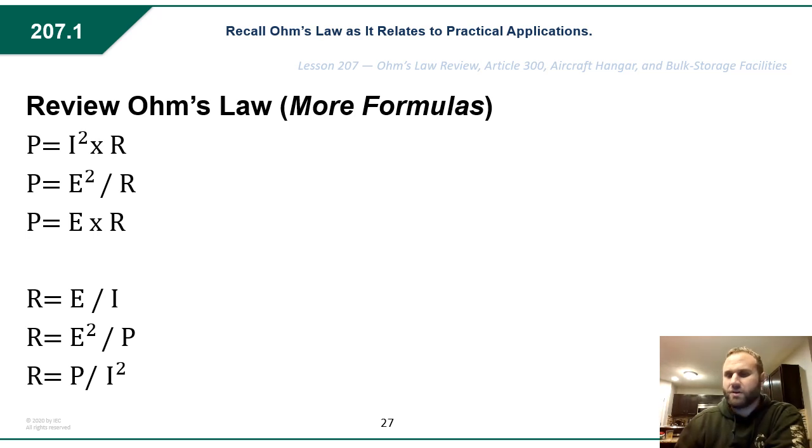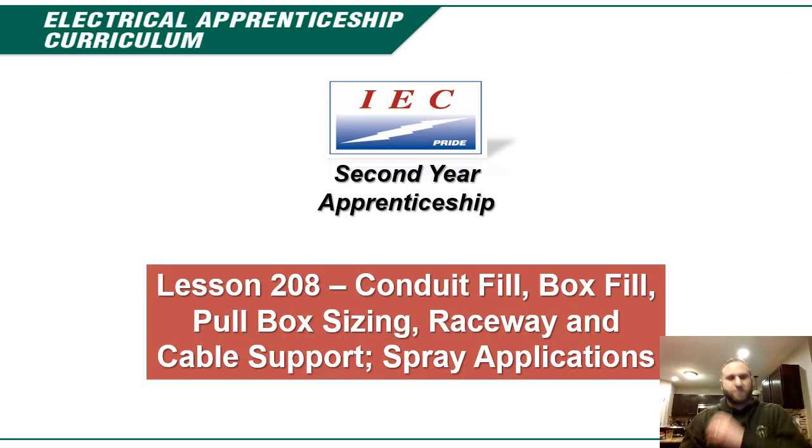I'll leave this. You can pause the video here and write these formulas down and put them in your notes. 208, conduit fill, box fill, pull box sizing, raceway and cable support.